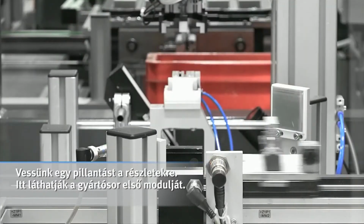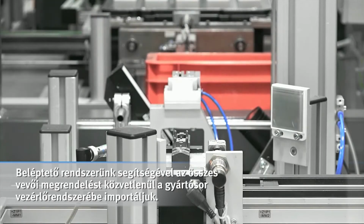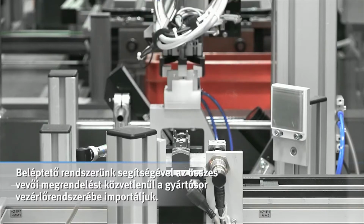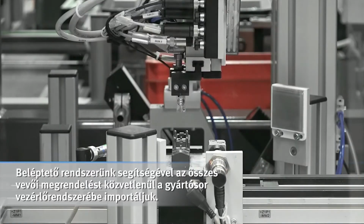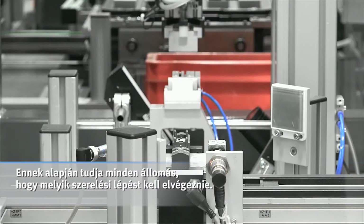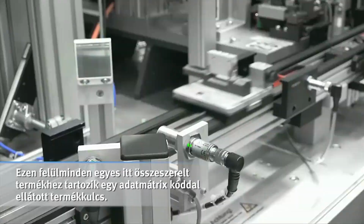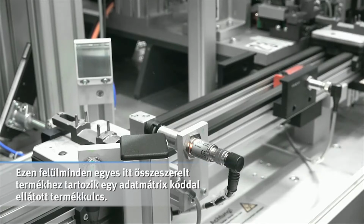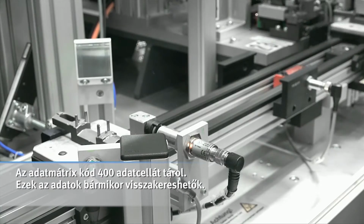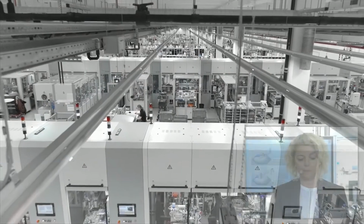Now, let's have a look into more detail. You can see here the first module of the assembly line. Using our entry system, all customer orders are imported directly into the control system of the line. Each RFID chip on the carriers is then programmed automatically with the requested variant information. Therefore, every station knows which assembly step has to be carried out. In addition, there is a product key with a data matrix code on each individual product that is assembled in this machine. 400 sets of data are stored on the data matrix code. The data can be retrieved anytime.